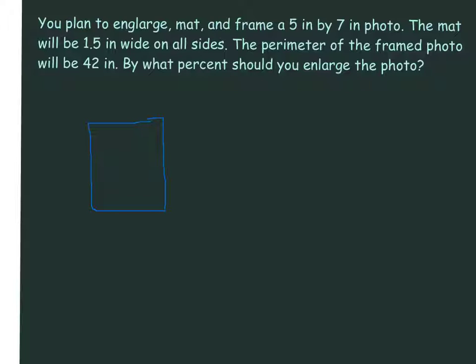Okay, it used to be a 5x7, but now it's more. In fact, if we look at it, the question says, by what percent should you enlarge the photo? Now think about it. If I'm going to enlarge something, if I'm going to double something, I would take 5 times 2 and 7 times 2. If I was going to enlarge it by, let's say, 150%, I would take 5 times 1.5 and 7 times 1.5. So on this one, I don't know the percent.